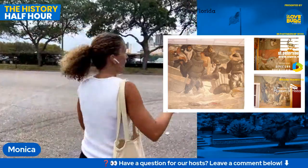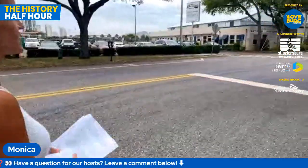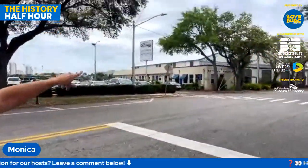Across the street, and we're just going to go up just a tad here, Andrew, because I want you to get a shot of this National Airlines.